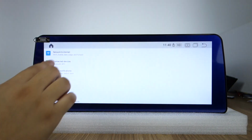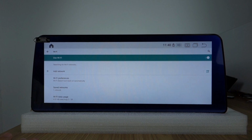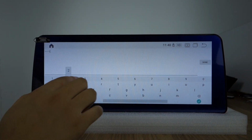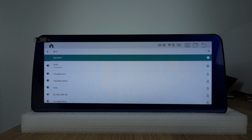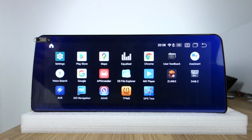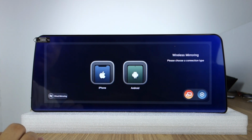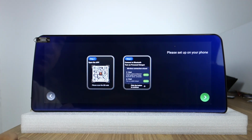And let me check the Android, the built-in Wi-Fi. You can connect to Wi-Fi. Very fast response. Okay, connect the Wi-Fi, it shows the Wi-Fi icon. It's here, built-in Play Store, and Z-Link wireless Android Auto.